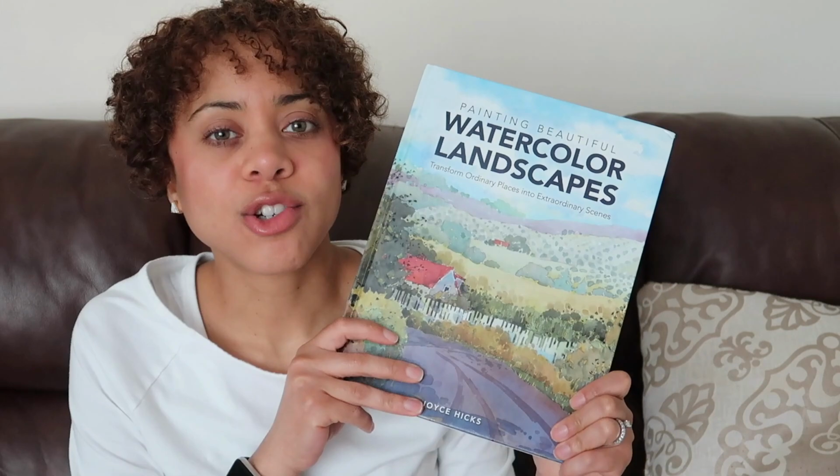She says she wants to show in this book that the most ordinary scenes can be transformed into the extraordinary. So this book is basically showing you just ordinary scenes of houses and trees and fields, and she transforms those landscapes into extraordinary scenes.